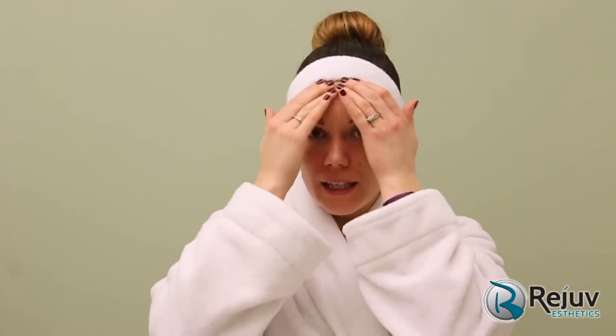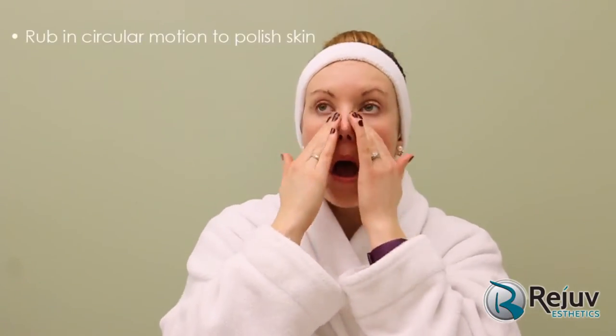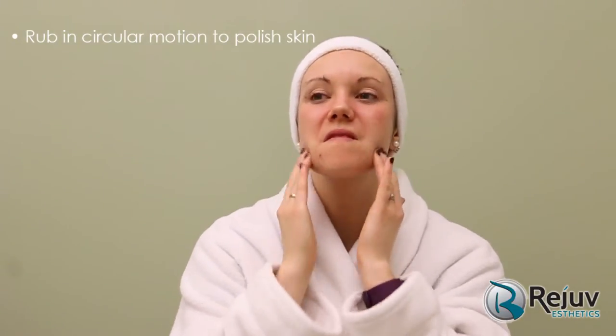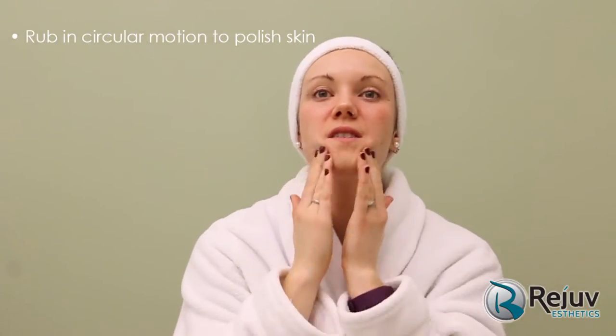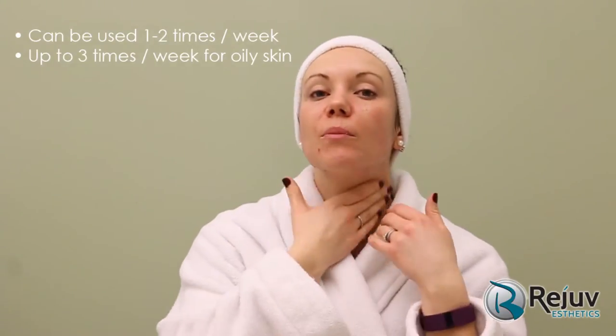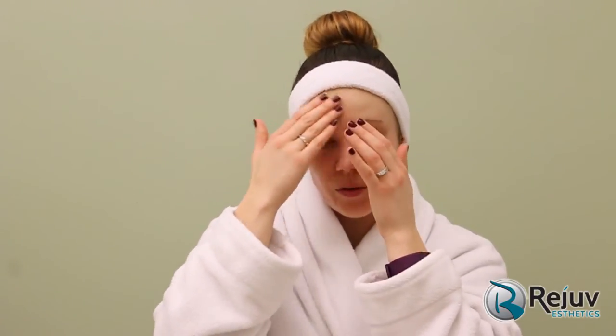Get some water. And with something like this, you want to rub in circular motions all over and really polish that skin. This is a mask that can be used 1 to 2 times a week, depending on what the texture of your skin is. And if you have a lot of textural imperfections, if you're oily, I would say use it about 2 to 3 times a week, and it really helps to keep my skin feeling smooth and bright.